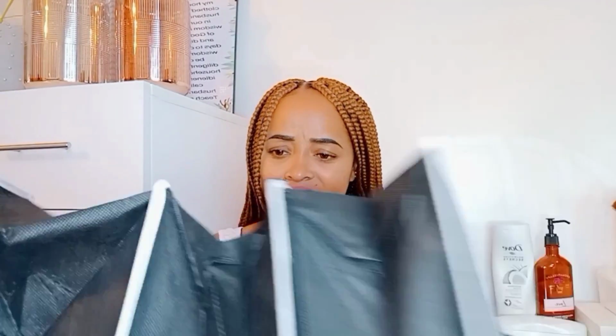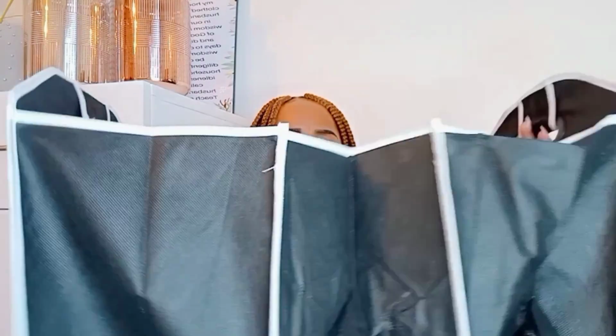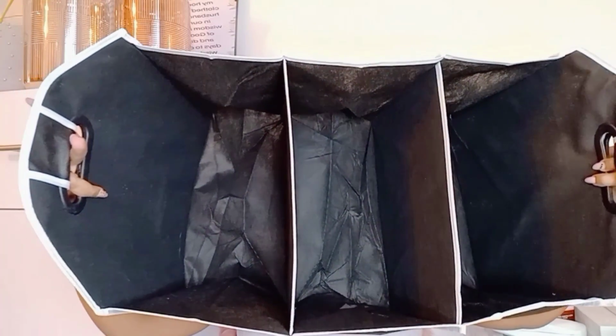And the bottom thing she got was this. Quite like this. Let me show you. So it's some sort of organizer. It has three partitions. I think this is for the boot. You can put it in the boot of your car, and you put your heels here, like your spare clothes and anything else like water. You want to organize the boot of your car. I think this is really, really nice. I always throw things at the back seat of my car, so this one will really come in handy for me. Thank you so much. This is very, very nice.